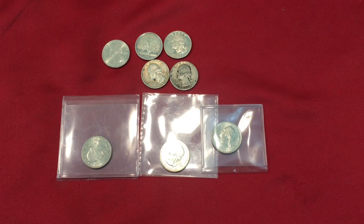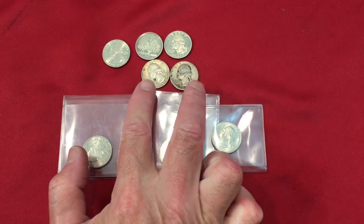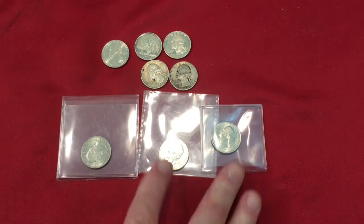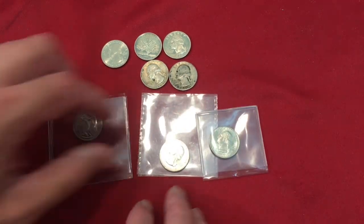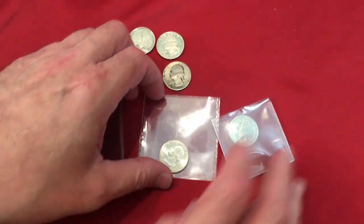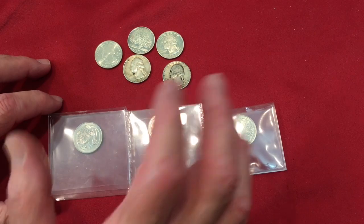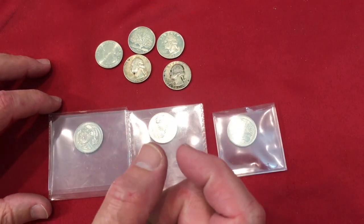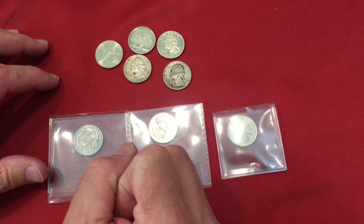Okay, well, here's the final wrap. There's the two S proof coins that I found, the two silver coins that I found. Here's the three W's that I had found. I put them in slabs, right? And out of that huge pile of stuff that I had out on the table, I didn't keep any of the little die chips and things like that.